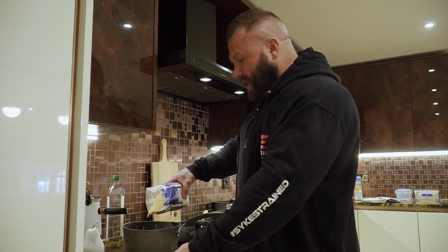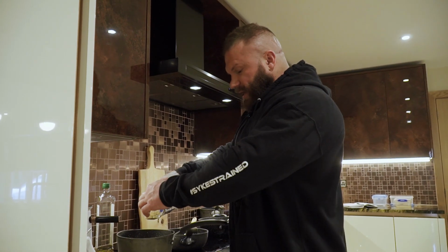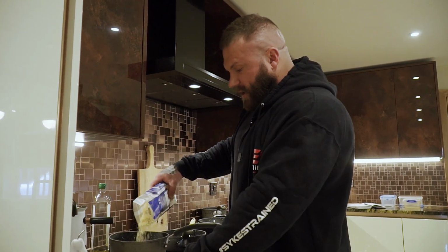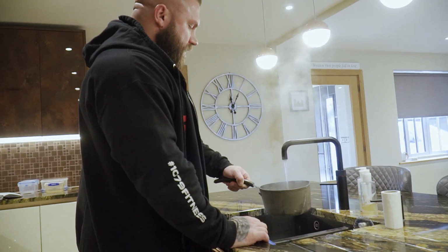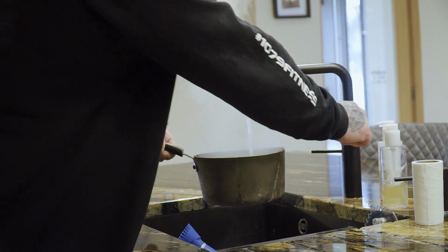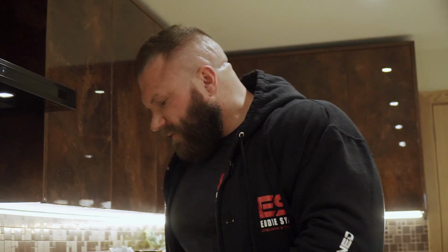Gaz here keeps telling me to get a rice cooker. I've not quite got around to it yet, but I've been told it's a lot easier. There's 125 grams of rice going in here. I'll put some hot water in and I'll leave it in the pan. And also going in there, a tablespoonful of olive oil. So that's for fats.